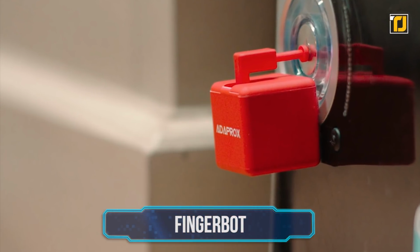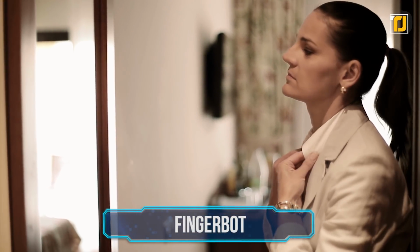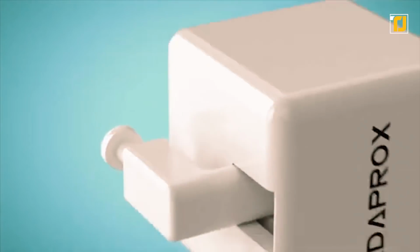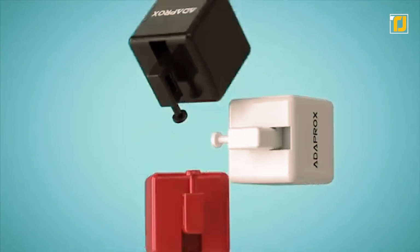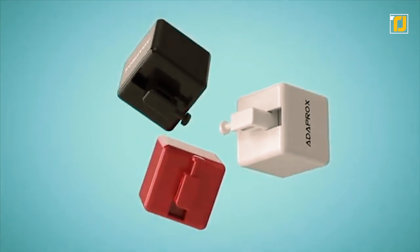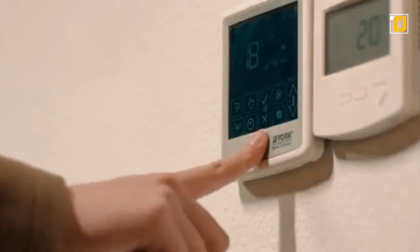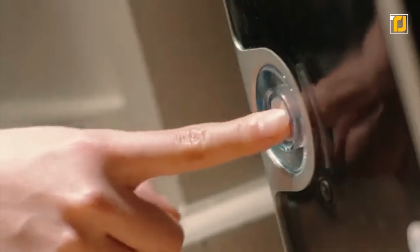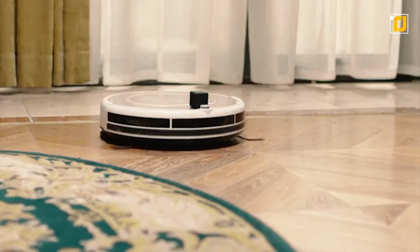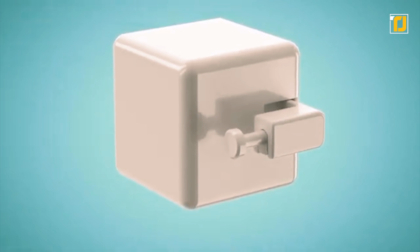Number 8. FINGERBOT. Speaking of getting up and ready to go, sometimes we just need all the automation we can get. That's where FINGERBOT can be a serious upgrade to your bedroom and your entire home. FINGERBOT is the world's smallest robot for smartly controlling virtually any buttons and switches in your home. Simply set it up near any device with a switch or button, and FINGERBOT will do the trick using its arm. Using the app, you can remotely switch on lights in your home, or activate devices such as your vacuum with your voice. All these and more become effortless with FINGERBOT.